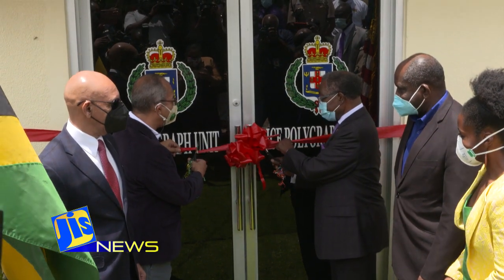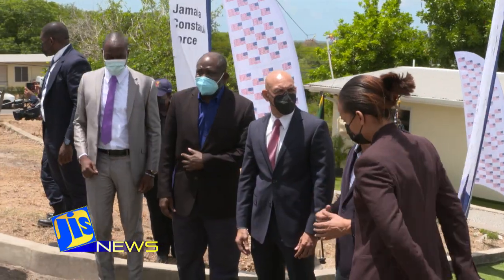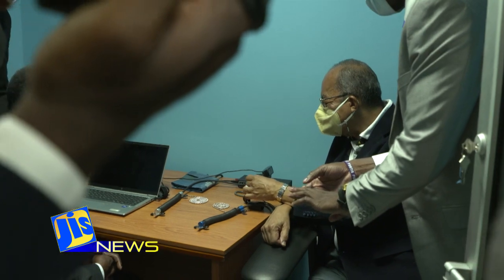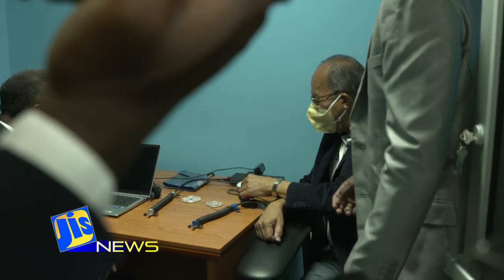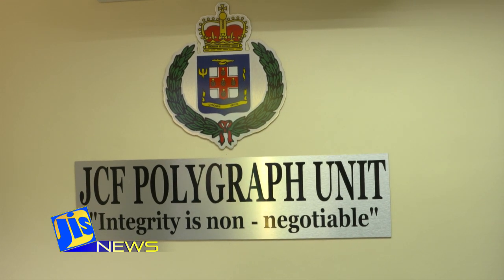The Jamaica Constabulary Force, JCF, now has a newly refurbished polygraph unit to vet new recruits, as well as those seeking readmission, promotion, and assignment to specialized units within the force. The unit was refurbished at a cost of $92 million and unveiled on Friday. The project was undertaken through partnership and funding from the International Narcotics and Law Enforcement Section of the United States Embassy in Kingston. JCF officers were also trained in the specialized area.